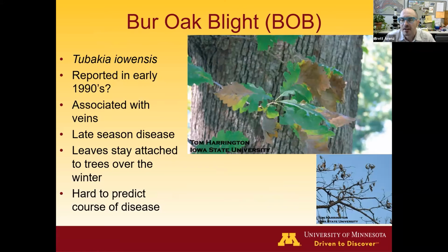Let's get into some of these other look-alike diseases. If you remember, on the table I showed you, this was on 15% of the bur oaks received last year. It's something called Bur Oak Blight, also in a lot of cases just called BOB because of that acronym. It's a fungal pathogen, Tubakia iowensis. Kind of an interesting one. It's only really been reported since the 1990s, and really only seemed to become significant, I would say, in the last 10 to 15 years. We're not exactly sure why that is.